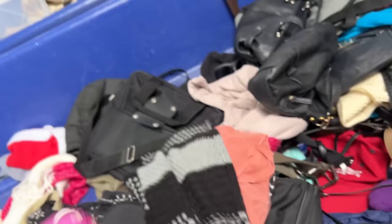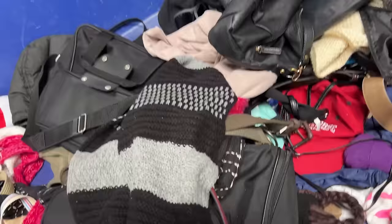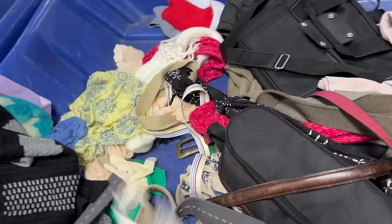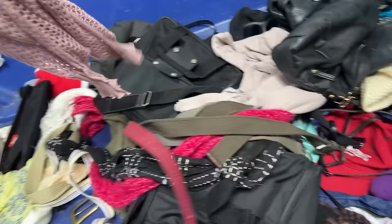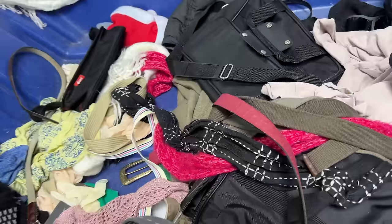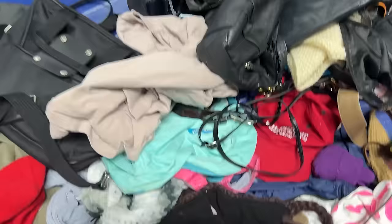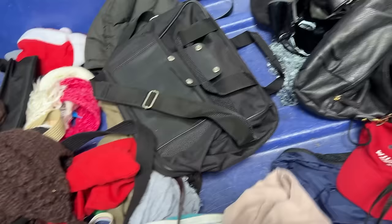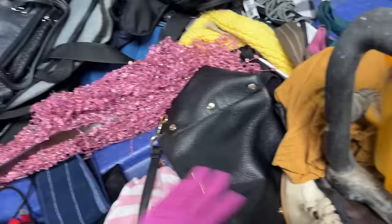Ah, trying to get a better look at it. It's all right. It's probably passed. Little kids' pants. This is cute. A little shawl. It's like a little shawl. Okay. Screamer. Looked like a nice hat at once. Just really checking out these scarves.